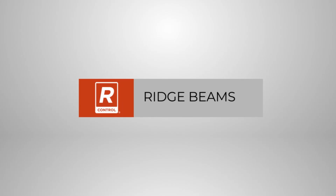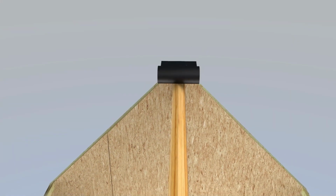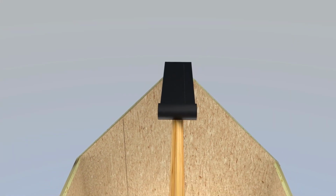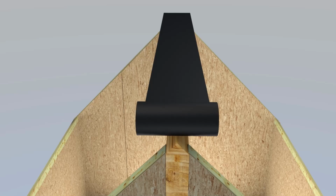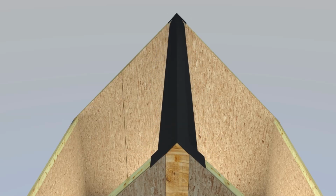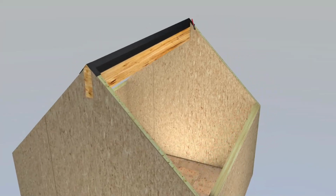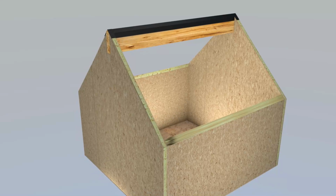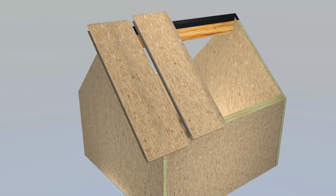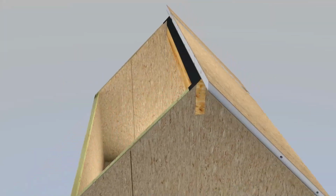Ridge beams. SIP tape is installed on the ridge beam prior to SIP roof installation. SIP tape is installed without removing the release paper and with the release paper facing away from the ridge beam. 18-inch wide SIP tape is carefully placed over the ridge beam and tacked to the ridge beam. SIP roof installation can proceed following the SIP construction manual. Details of SIP sealant are not shown here, but are available in our SIP sealant video.